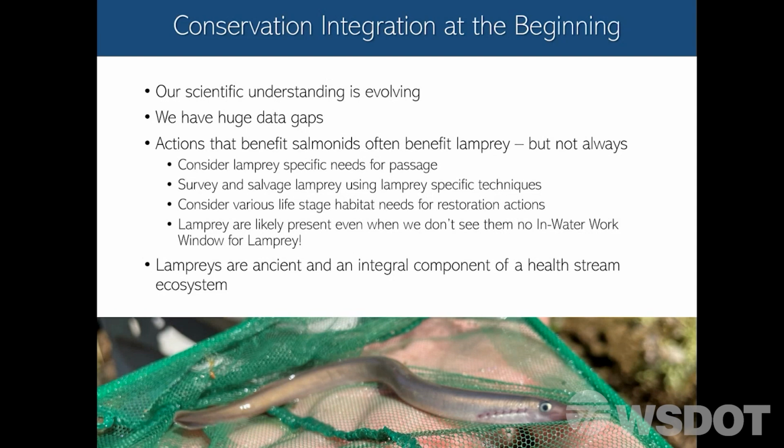Generally speaking, I think a lot of the work that we're doing is really benefiting lamprey. The work that we are doing across the landscape, mostly in the name of sunwaters but also general restoration, I think we are going to see some benefits from that. But there are some explicit considerations for passage and for restoration: incorporating year-round wetted substrates is going to be really important for enhancing lamprey into the future. And we do not have an in-water work window that avoids them, so we really need to think about how to salvage them at those locations.